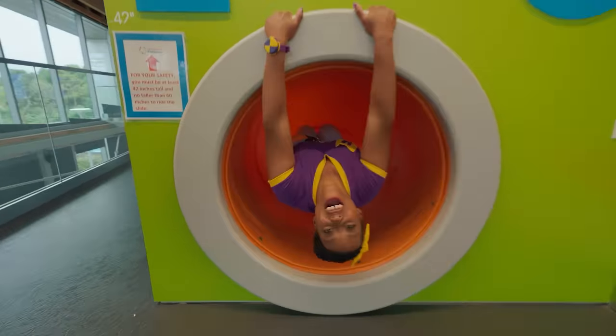1, 2, 3, 4. See, now they're even. This can be a little roof. Okay, now let's test it out and make sure that our big car can fit through. Oh yeah, it fits. Okay, put that there. And then, this will be really fun for the little cars.